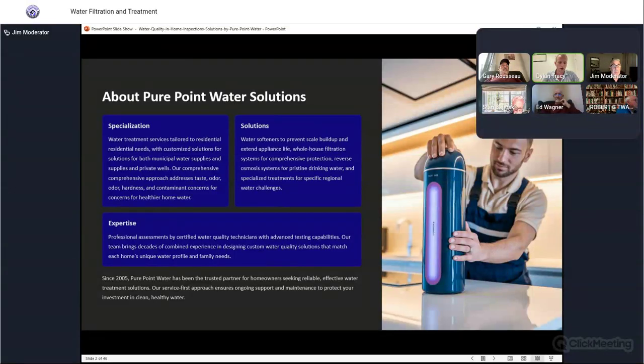What we do is we focus on water treatment, and this is for two main categories. It's the water that's coming into somebody's home, which we refer to as the working water, and then the water that they consume, which is the drinking water. We go into a homeowner's home and understand what's going on in their water quality. We conduct a test and lead with data to understand what the challenges in their water are.